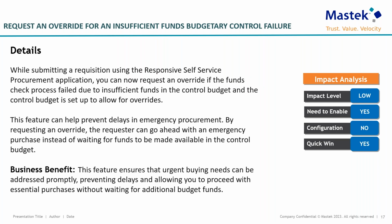Okay, the next feature is request and override for an insufficient funds budgetary control failure. Now, when you are buying something in the shopping app, if the system says you don't have enough money in your budget for it, you can ask for a special permission called an override. This is like a fast pass for an urgent purchase.